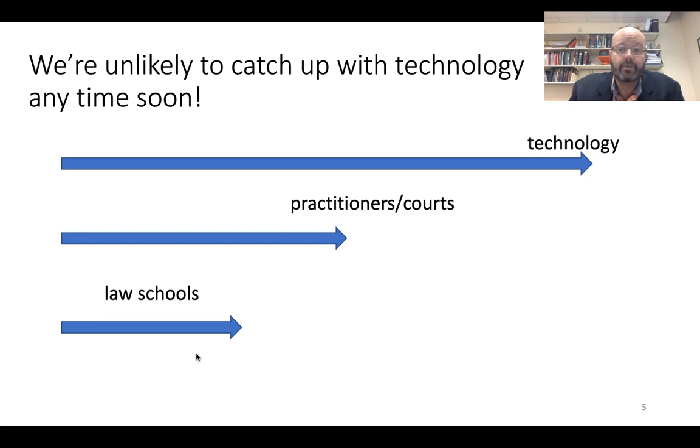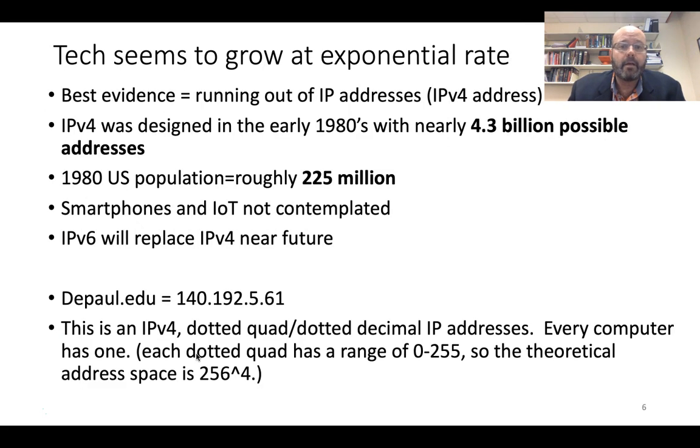And so this is how I visualize technology. Practitioners in courts are struggling to keep up. And then I tend to visualize law schools at sort of the tail end, waiting for the case law to come out and then teaching the case law. Now, tech seems to grow at an exponential rate. In my mind, the best evidence of this is that we're running out of IP addresses, specifically IP version 4, which was developed in the early 1980s and which we're using today.